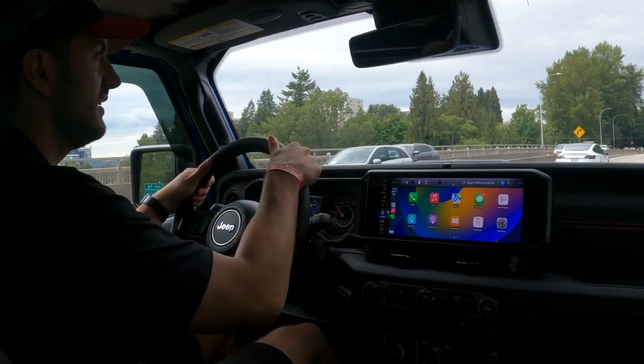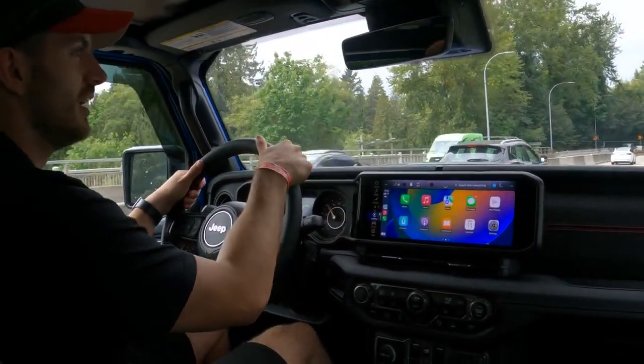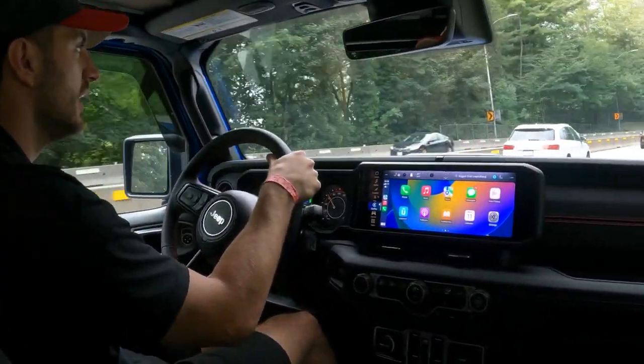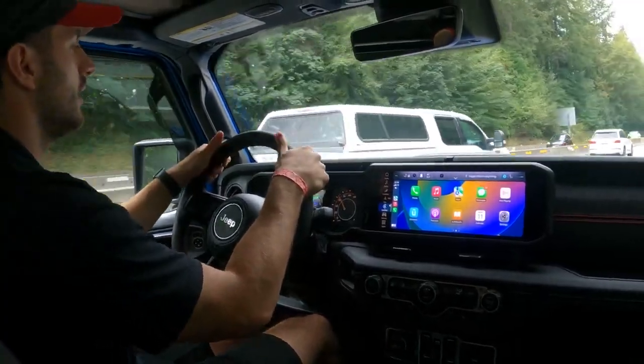Yeah, okay, so this is a Rubicon, as I mentioned. It is gonna feel a bit different than the Wrangler, but I absolutely love the feel. You get the V6 action going on, 3.6 liter Pentastar, and that 285 horsepower is on display right there.